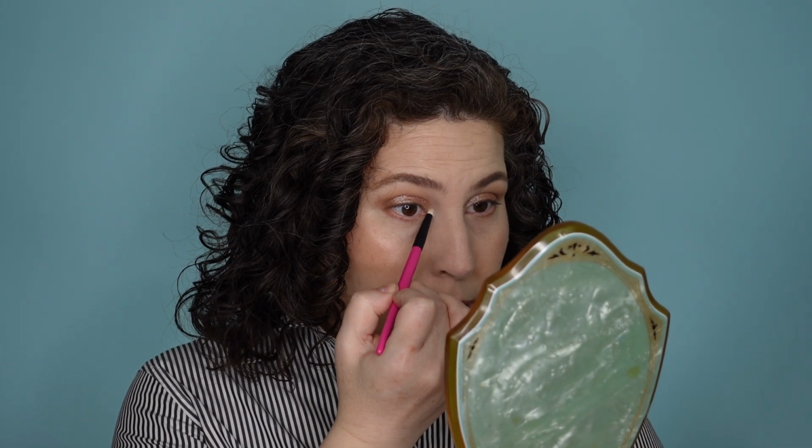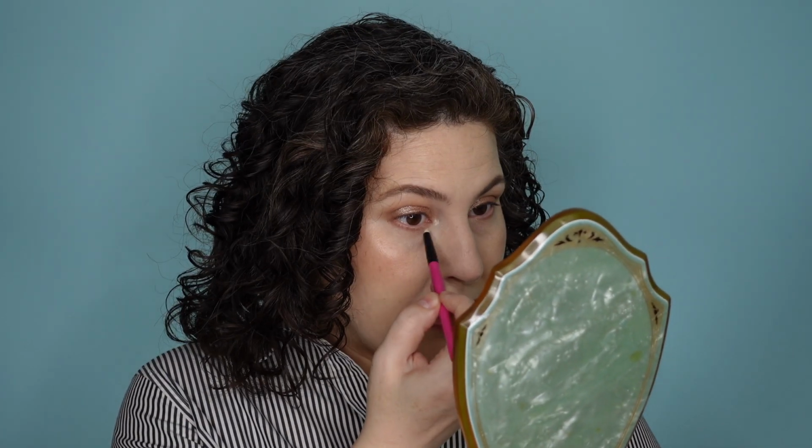I am gonna grab a little brush, and I'm gonna go into this light gold shade here. This one is called Literally. I'm gonna pick up a little bit on the brush and hit the inner corner. Wow, that might have been too much. But I'm just gonna blend it in here, a little bit on the lower lash line.